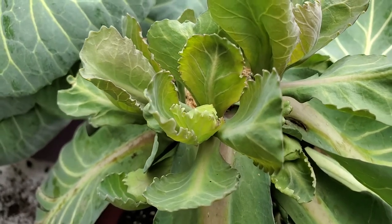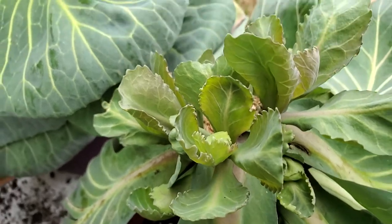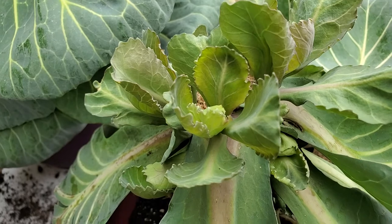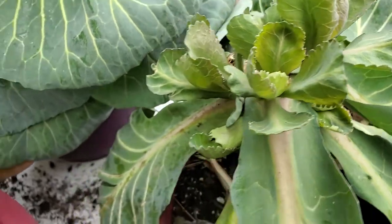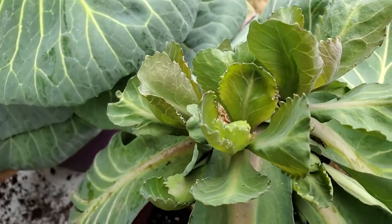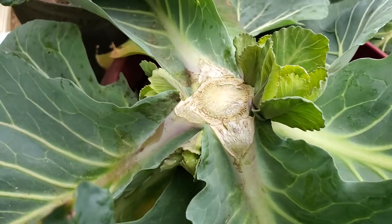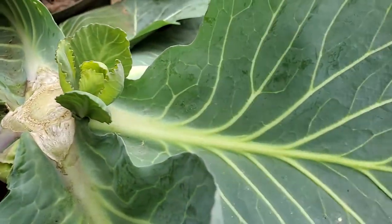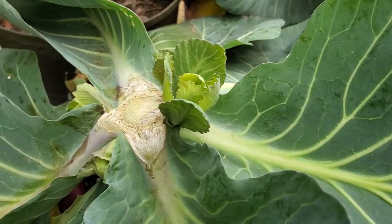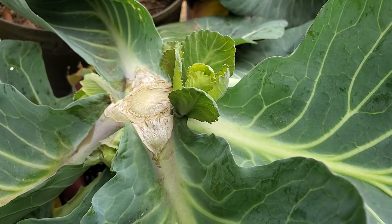I'm always amazed by what happens in this garden, by what happens in nature, by the things that God does. This is just unbelievable that these cabbages are forming all of these little additional shoots or little small cabbage heads that will taste good, and even the leaves of this plant are edible. I'm just truly amazed, and I can't wait till they get large enough to eat.